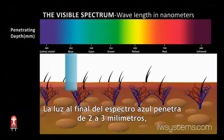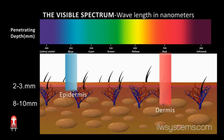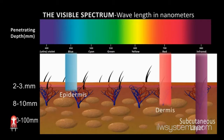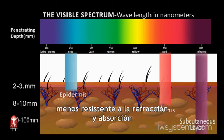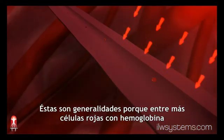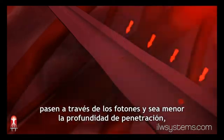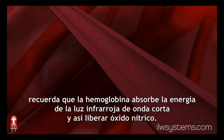Light near the blue end of the spectrum penetrates about 2 to 3 millimeters. Light at the red end of the spectrum penetrates about 8 to 10 millimeters. And near-infrared light penetrates about 20 to 100 millimeters. Near-infrared light is more energetic than visible light, less resistant to reflection and absorption, and therefore penetrates soft tissue to a deeper level. These are generalizations because the more red cells with hemoglobin in the path of the photons, the shallower the depth of the penetration. Remember, hemoglobin absorbs the near-infrared light energy, thereby releasing nitric oxide.